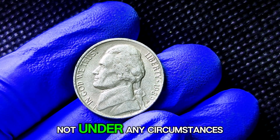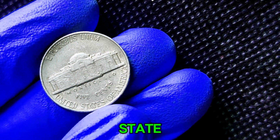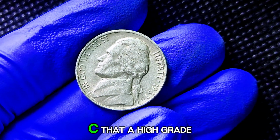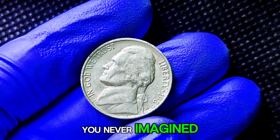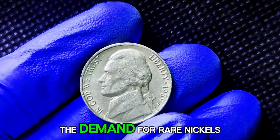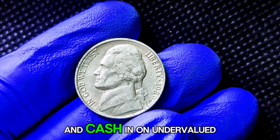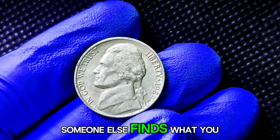Do not, under any circumstances, clean the coin. Leave it in its natural state and consult a certified coin grading service like PCGS or NGC. A high-grade rating can catapult your coin's value to levels you never imagined. And don't wait. The demand for rare nickels is rising fast as collectors race to complete sets and cash in on undervalued coins. The longer you wait, the more likely someone else finds what you could have had.